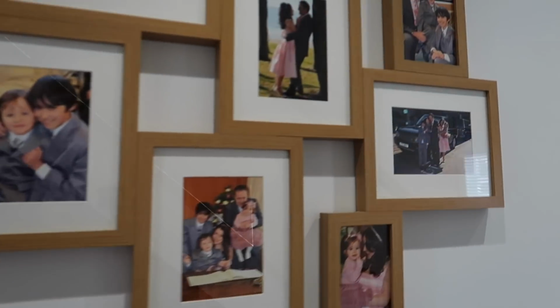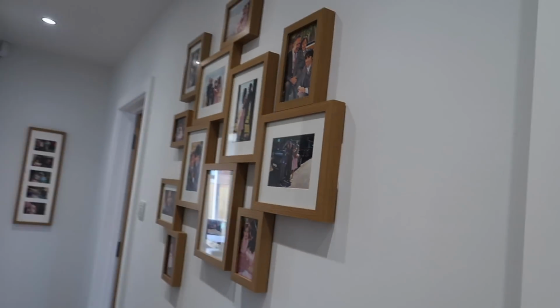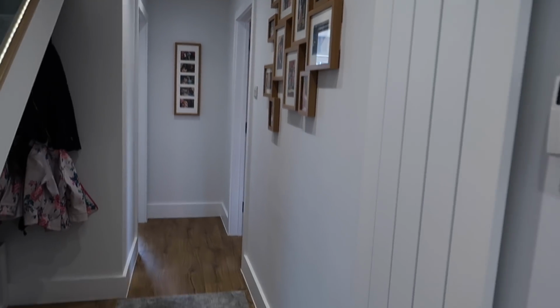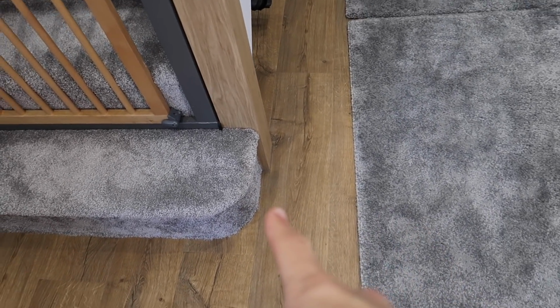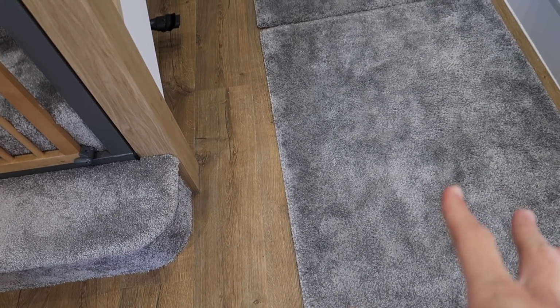We've also got our wedding pictures that have all been brought over. I'm really pleased with these rugs, which I bought from Ikea, and are accidentally the identical shade to the carpet we bought, which was, you know, a happy coincidence, shall we say.